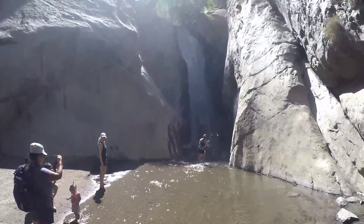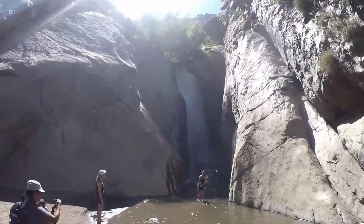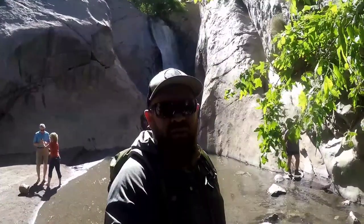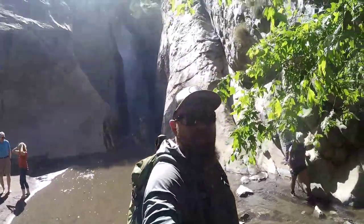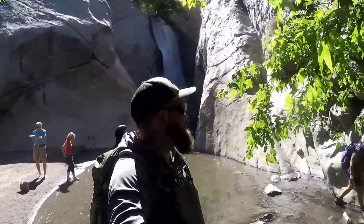There it is, guys. Tahquitz Falls. Wow. Right behind me, that would be Tahquitz Falls. Yeah, Tahquitz Falls.